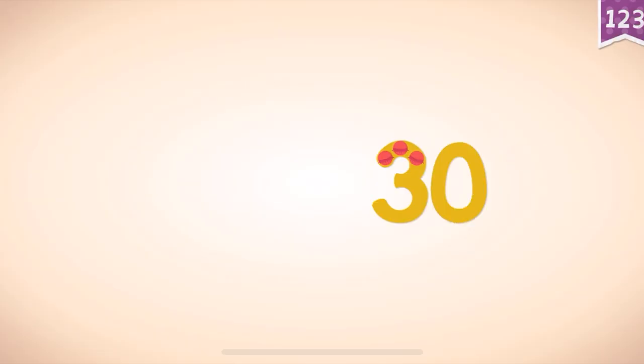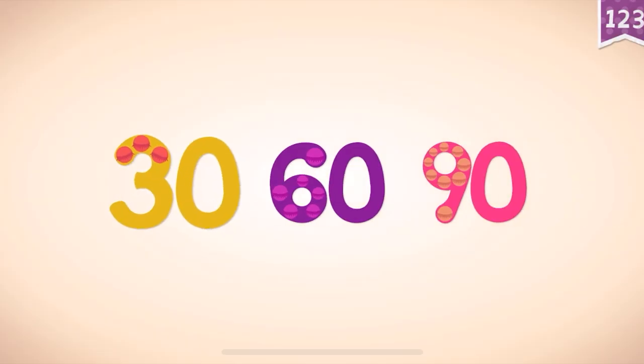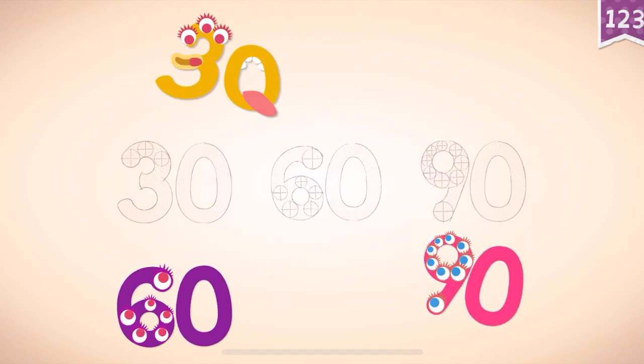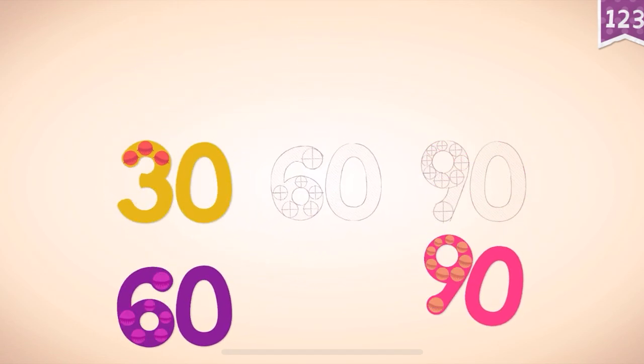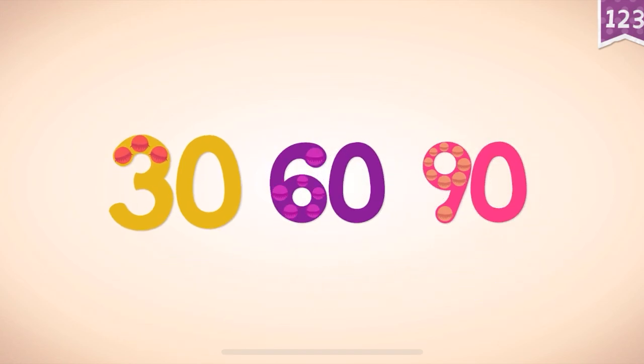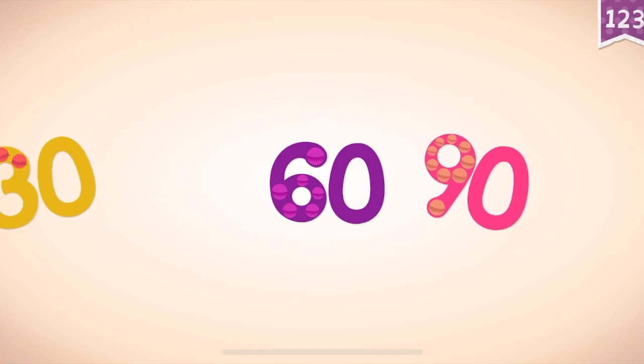90. Count by 30s. 30, 60, 90. 30, 60, 90.